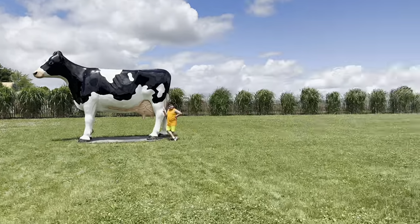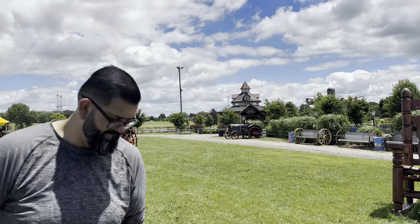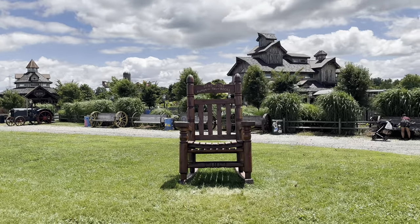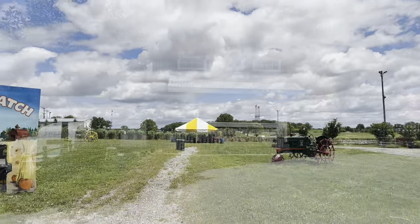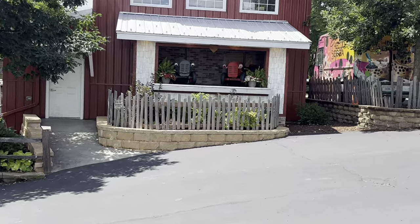Usually this whole place would be filled with pumpkins. Yeah. They have a picnic table out there. That's pretty cool. Dad here. Hey, what's up, Dad? And then that's it. They're telling jokes.